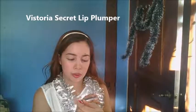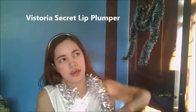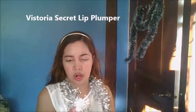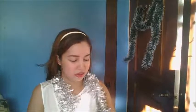And the Very Voluptuous Lip Plumper by Victoria's Secret. I use this for my everyday going to the mall, and it makes my lips moisturized. This is not really a plumper. I don't know, it seems like you have plump lips, but no. It's just a shiny lip gloss. That is nice, and it smells great. So this is the Victoria's Secret Lip Plumper.